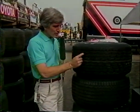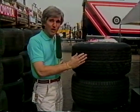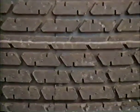The compound is extremely soft, so soft that it'll actually heat up on a cold day and flooded track conditions. The problem with that is if the track begins to dry out, this tire will be finished in just a few laps.